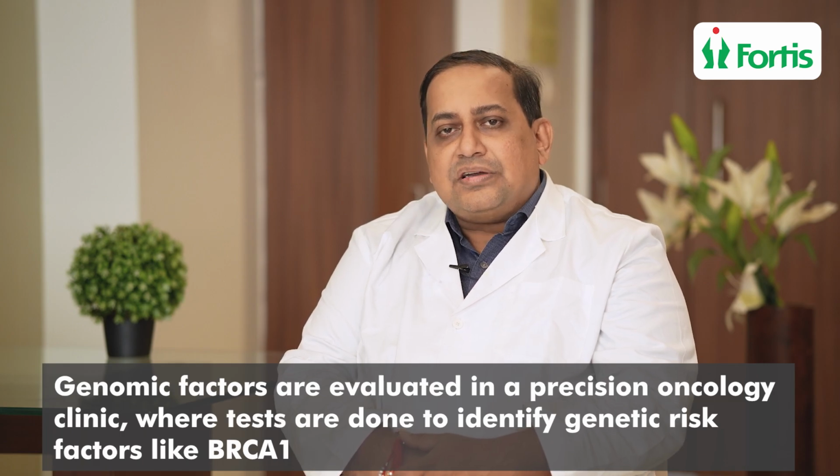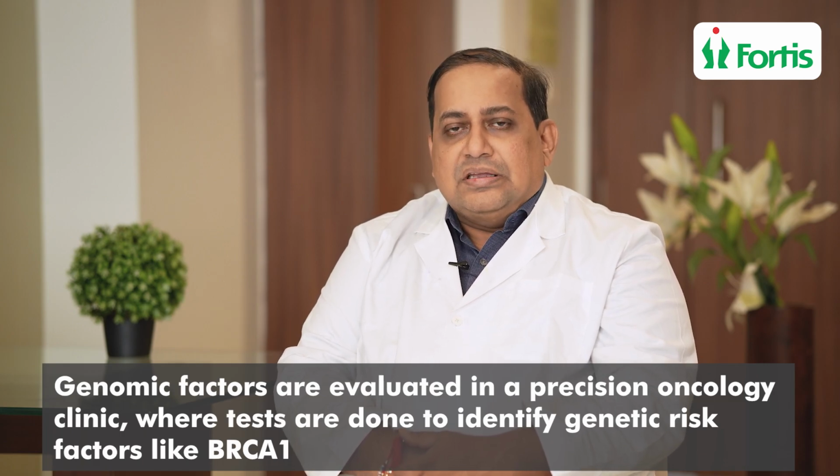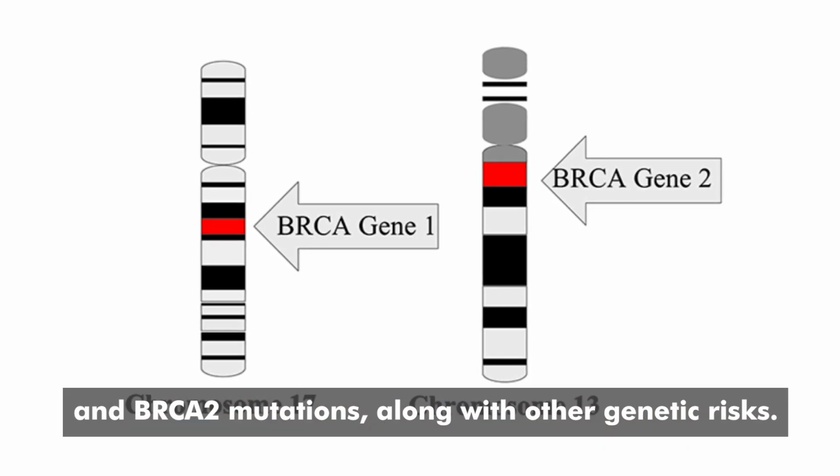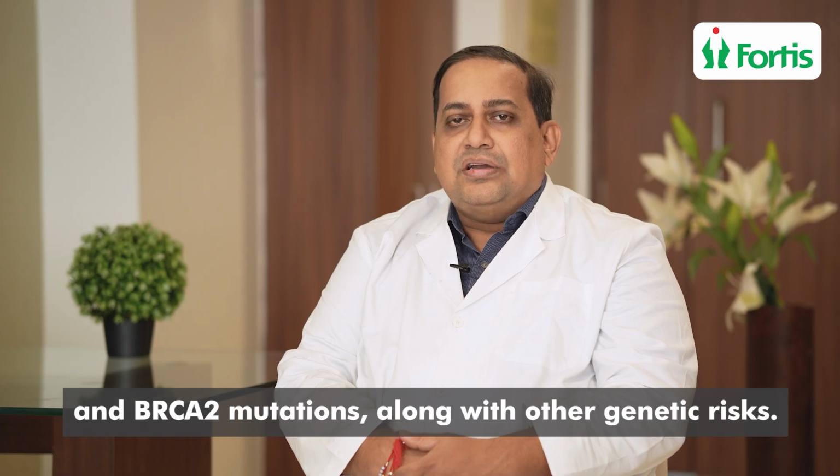So what are the genomic factors? We generally, in a precision oncology clinic, test for genetic risk factors like BRCA1, BRCA2 mutation and other associated genetic risk factors by doing certain tests called either Oncotype DX or the Indian versions of these tests to understand the genomic risk profile of a particular tumor in that particular patient.